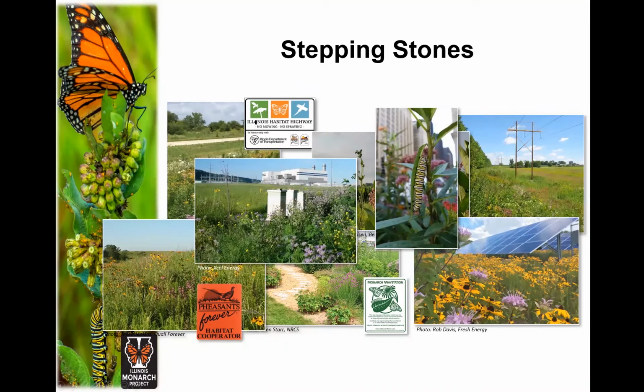And like I mentioned here, there are also these monarch waystations. I haven't mentioned monarch waystations yet, but I will talk about that. There have been new places put in at the state fairgrounds. You can see here some others, and then the roadsides, the rights-of-way, the mowing on the roadsides to try to make sure that we have new or young milkweed plants all along the roadsides in a timely manner as well, have all been huge stepping stones.